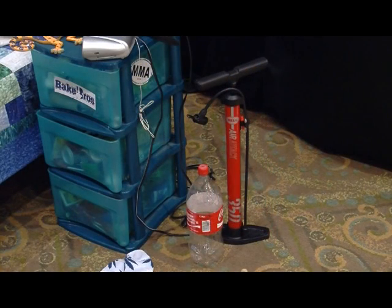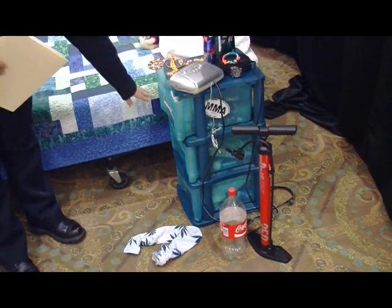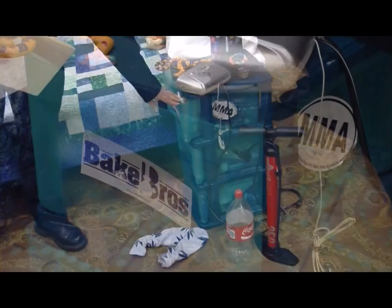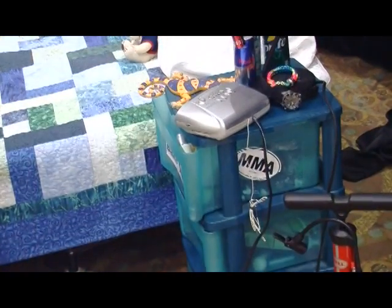Some other items of interest that you might see here is stickers on the nightstand. Here we have an MMA sticker, Mass Maritime Academy, seemingly harmless. But then you look at the sticker on the front, it says Bake Brothers, and there is a bong in the B. Not too different in appearance from this MMA sticker, but this could indicate marijuana use and or support.